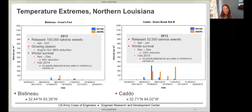So we started in 2012 in northern Louisiana, but I'm going to show you data from 2013. This is data for Bistineau and Caddo, and I have their lat longs here in case you want to follow along with where we're at, north versus south. Both of these reservoirs are located in the Shreveport region, so North Louisiana along the I-20 corridor. And some main things to point out here.